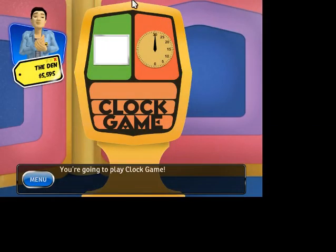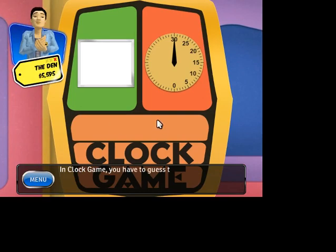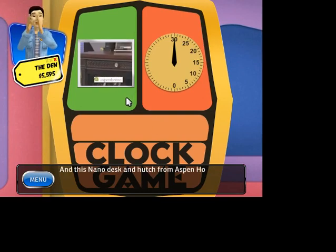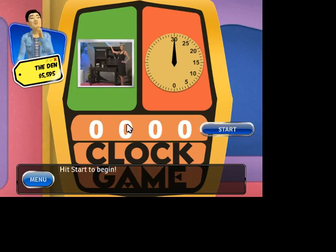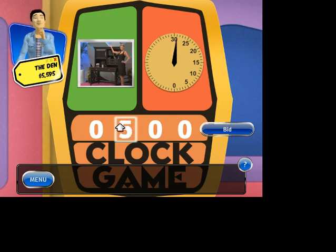I'm not going to do it. Thank you. All right, here you go. You're going to play Clock Game. In Clock Game, you have to guess the bet. Let's see the first item you'll bid on. I love this game! From Aspen Home, and this has the best game design features. Pick starts to begin. Who doesn't love Clock Game?